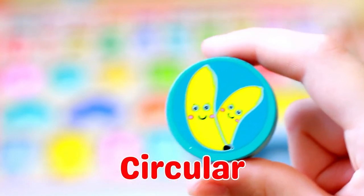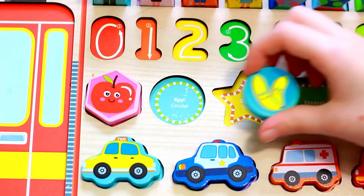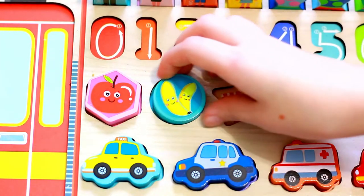Circular. Now, to the circle. Can you help me find it? Yes, that's it, a circle with bananas. Let's place it alongside the hexagon.